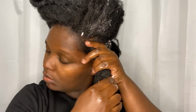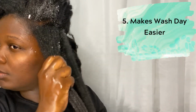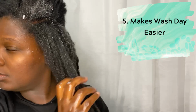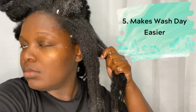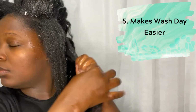And your hair is also stronger because, remember, your hair is weakest when it's wet. So your hair is a little stronger, so you're less likely to lose hair and have breakage during your detangling process. By detangling your hair before you wash it, it just makes your wash day a breeze. Everything just goes more smoothly. Your styling, I think it actually speeds up your wash day. It's just a lot easier to handle your hair.